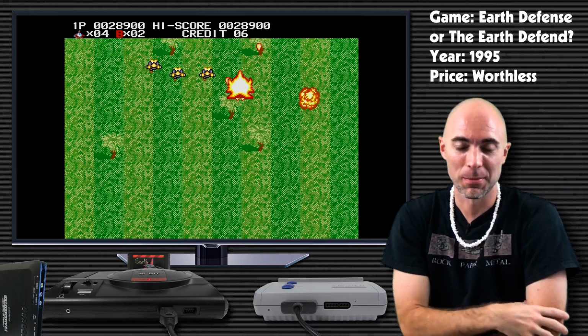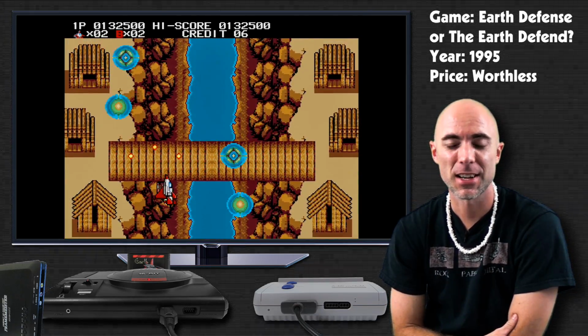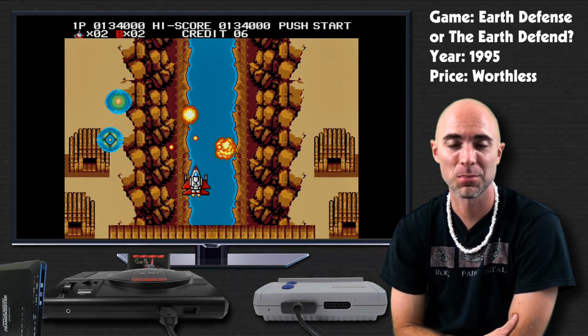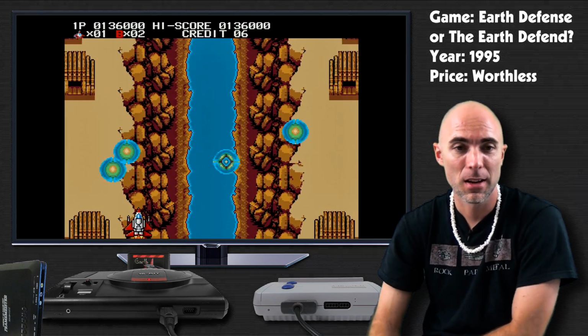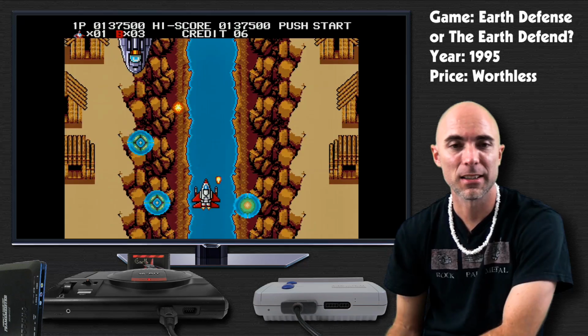It's a 2-player shmup. It's unlicensed. That's why it's so terrible. It's an unlicensed Genesis game. And it's got bland, pretty horrible graphics. The sound sounds like an Atari game. It's riddled with slowdown. Enemies are mostly repeating and repetitive.